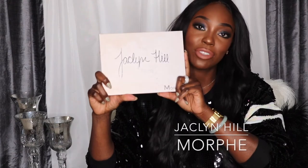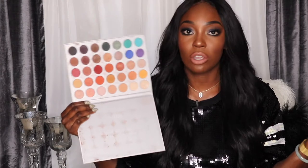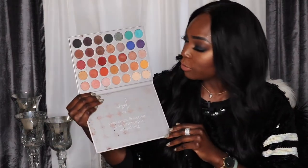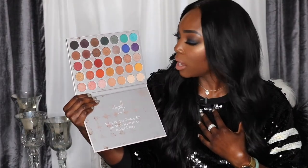Since we are on the subject of eyeshadow palettes that I was in love with for 2017, I obviously had to mention this. Like seriously, Jaclyn Hill, you did this one, girl. I have literally not traveled at all in 2017 after I bought this palette without this palette. Like every time I've traveled, I've taken this palette with me. If you don't want to take a whole bunch of colors with you, this is like once and done. You have everything you need in here. All the colors are friendly to dark skinned people.